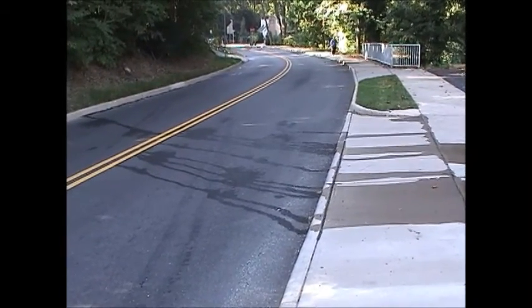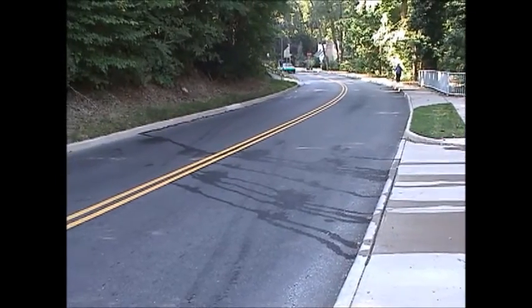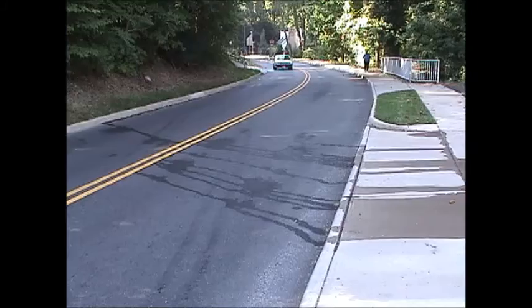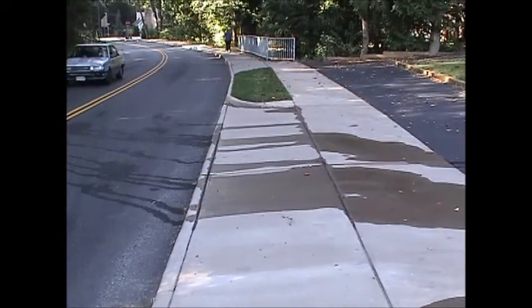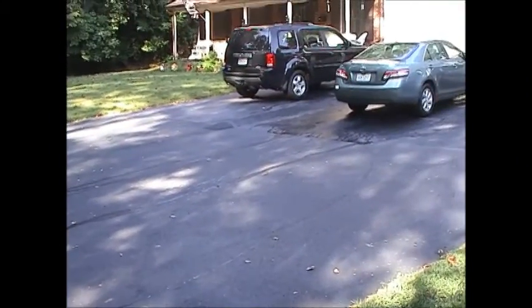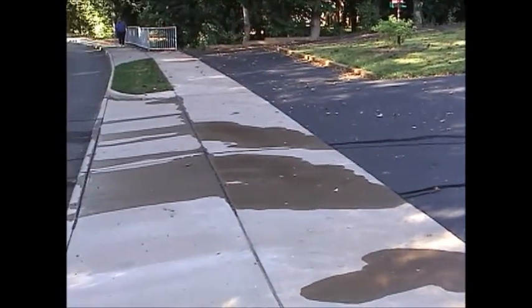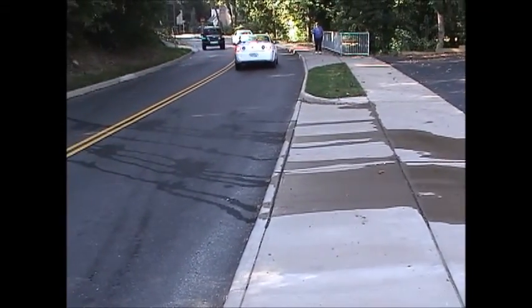Now, recently Jim Tolbert stood in front of City Council and said that he and Maurice Jones had inspected this and said everything was fine. And they don't believe the people out here on Old Lynchburg Road. And you can judge for yourself how anybody could see something like this and believe this work is done properly.